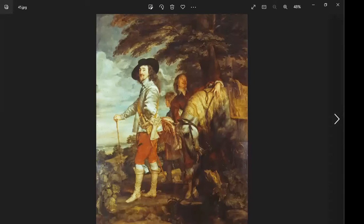All right, so this is a portrait of the King of England, Charles I, who hired Van Dyck, who was one of the most successful portrait painters in Europe at that time.